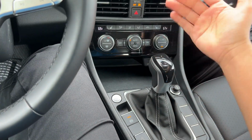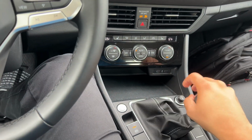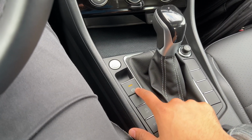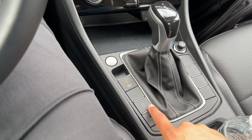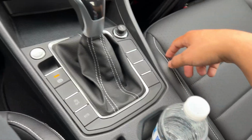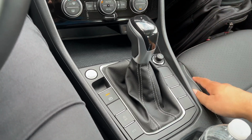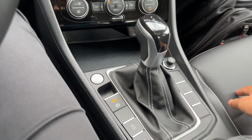Physical gear lever knob with this 8-speed automatic. We also have a manual mode. You have to shift it to the right. There you have it. You have an e-brake or an electronic parking brake, auto stop start, which actually works pretty well. It's pretty smooth. I don't really have a huge problem with it, but you can certainly turn it off if you don't like it. You can put this car into eco mode, which is not necessary. It's very eco the way it is in normal mode. It gets phenomenal fuel economy, almost hybrid levels of fuel economy, especially if you are mellow with the throttle pedal. Definitely a huge pro with this car.